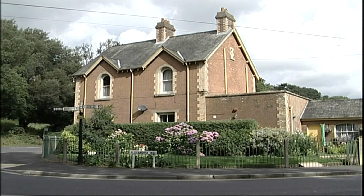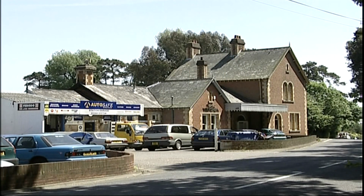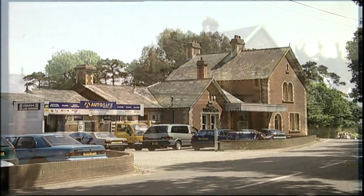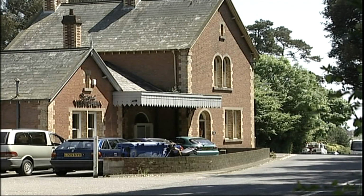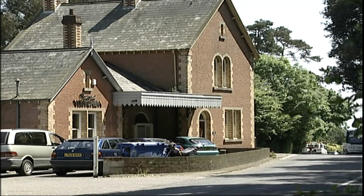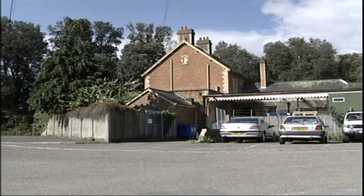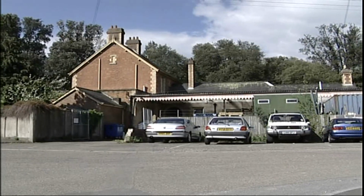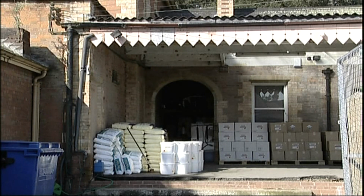Of all the former railway stations, that at Sidmouth is still clearly recognisable, almost 40 years since it was closed. The station house and booking hall have been converted into office accommodation, with the original entrance and canopy hardly changed at all. At the rear of the building, the platform roof, complete with its valance, protects a covered storage area.